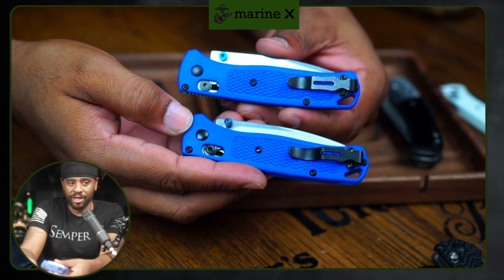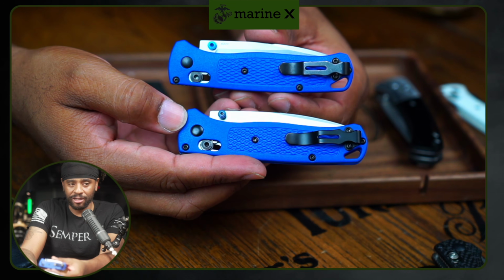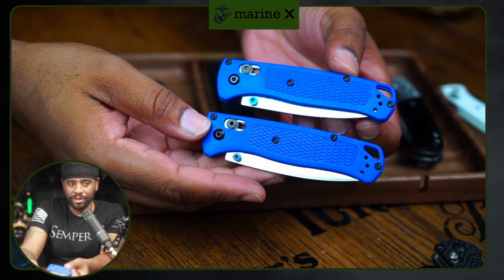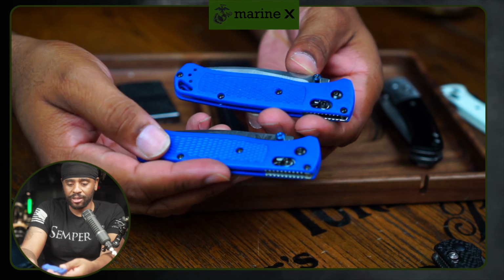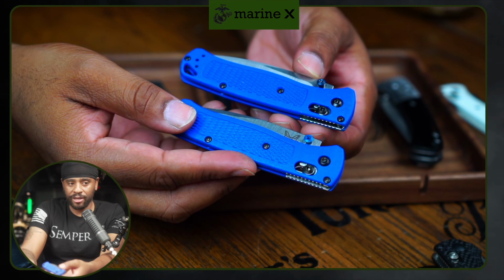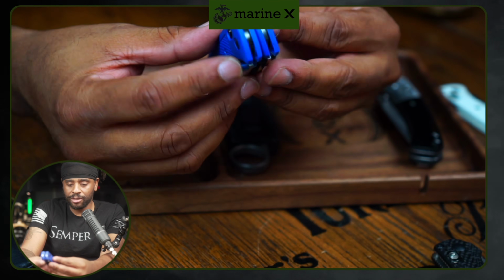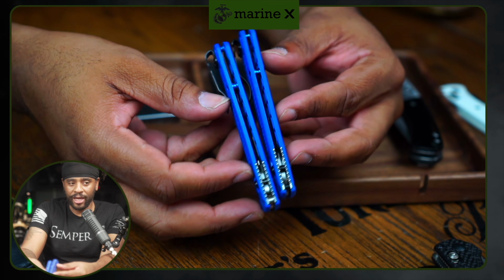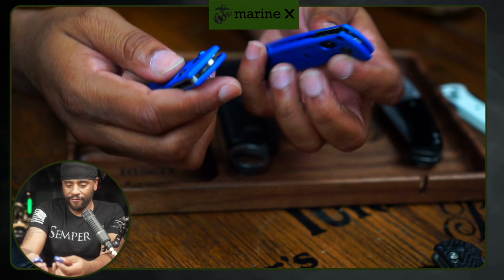It feels as if this company literally got their hands on Benchmade scales, a Benchmade pocket clip. Hardware seems to be located in the same spots. Thumb studs are incredibly similar. The real Benchmade's thumb studs are a little bit more color matching to the actual scales. Then there's the Benchmade logo. Back spacers, same. Everything, same color. I don't know. They feel really close.